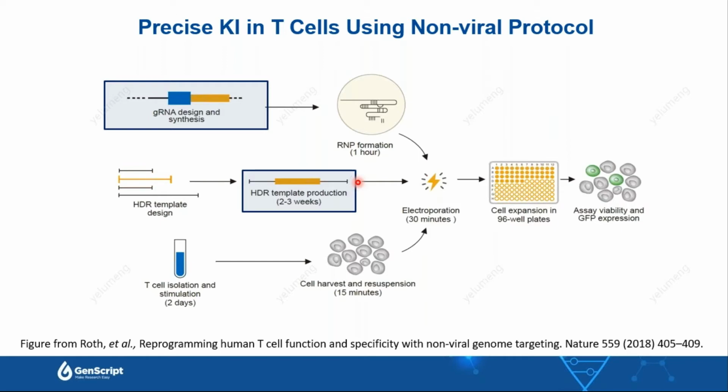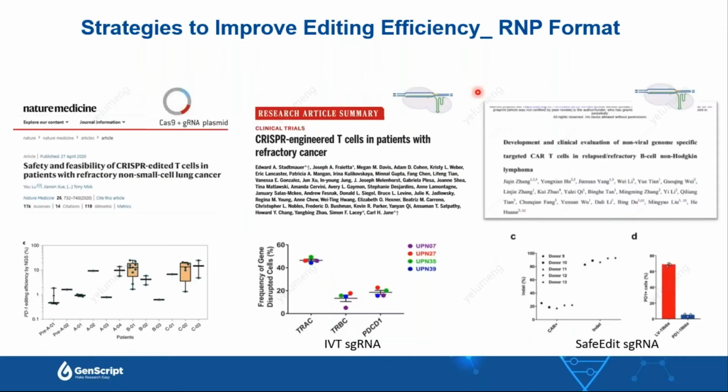To achieve high editing efficiency, the choice of RNP materials is very important. Let's go back to the case of PD-1 knockout. Here are 3 different published data. The first one was a clinical trial done a few years ago by a Chinese group. They delivered Cas9 and guide RNA via plasmid templates. The expression of Cas9 protein and guide RNA were all done by in vivo transcription, and the average knockout of PD-1 is only about 10%.